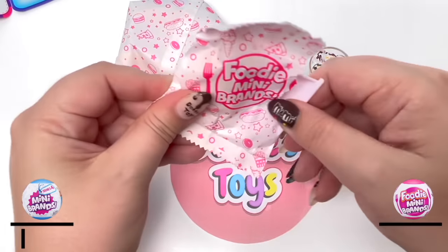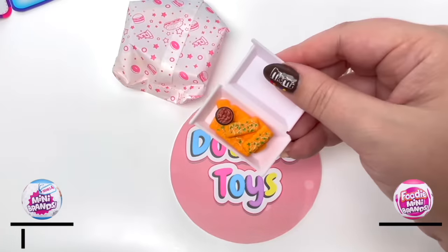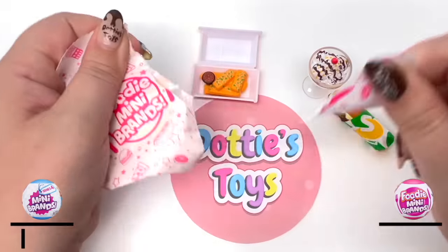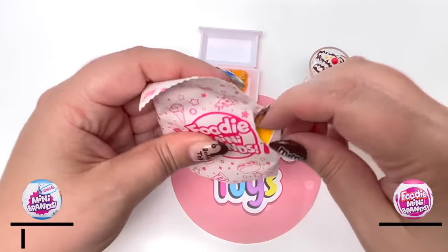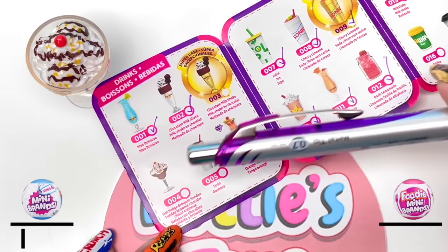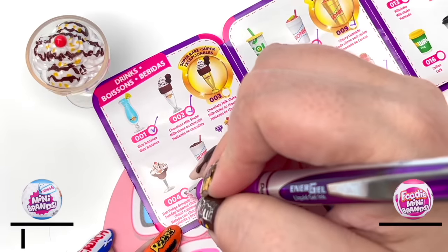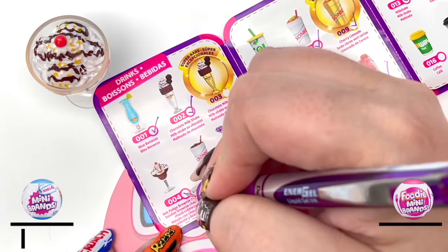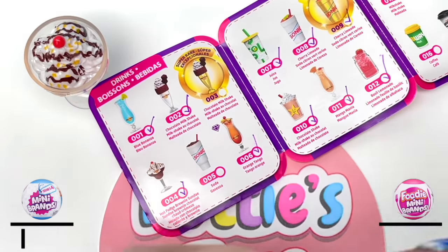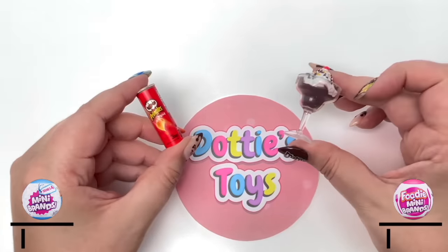All right, our next piece is going to be, oh, it's kind of stuck. We have the mozzarella sticks. And our very last piece from the Foodie Mini Brands ball is, oh, this is just the plain container. So how exciting, we found the Hot Fudge Brownie Sundae. Let's go ahead and check that off of our collector's guide and let's add a point to Foodie Mini Brands. So after the first round, we're tied 1-1.